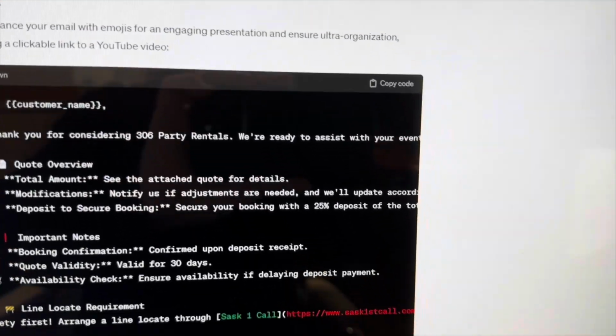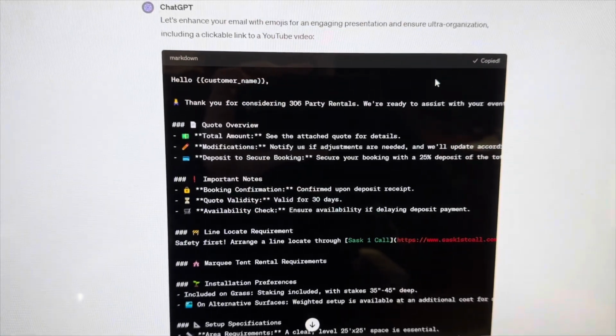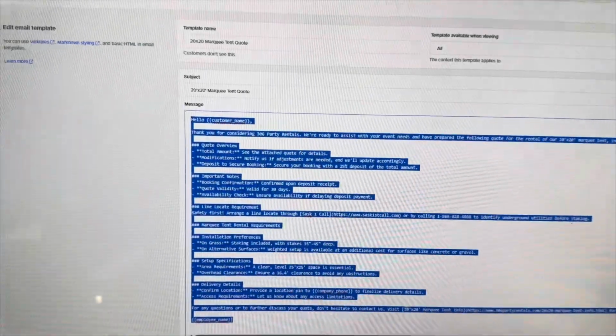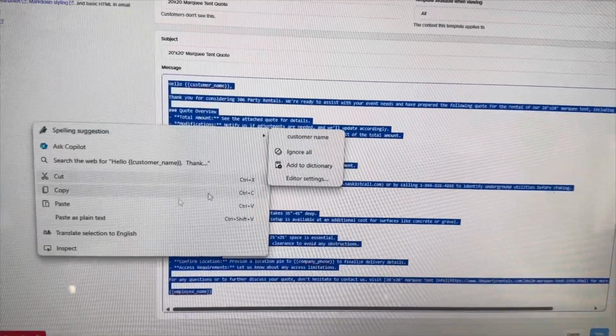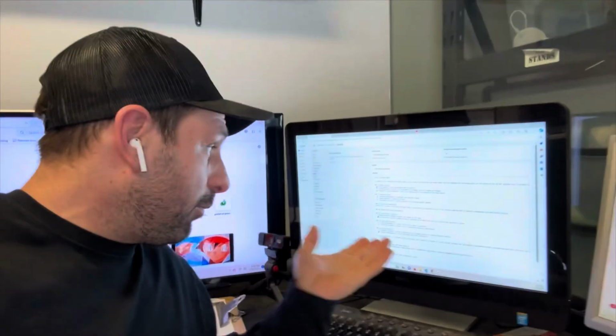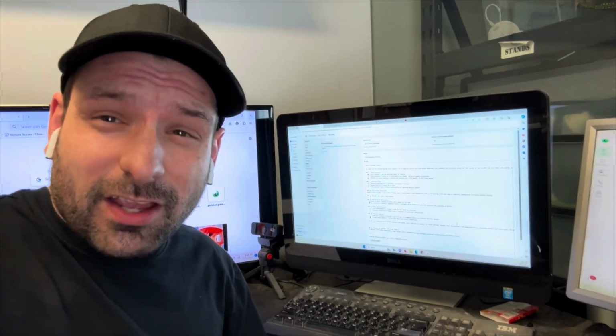So now we're just going to copy this code and take it over to Bookable. Let's go over to Bookable, see the old template, pretty boring looking. We're going to paste the new one in there. Ooh, it looks pretty good. Okay, now that we've implemented the new template, let's save it and test it out.